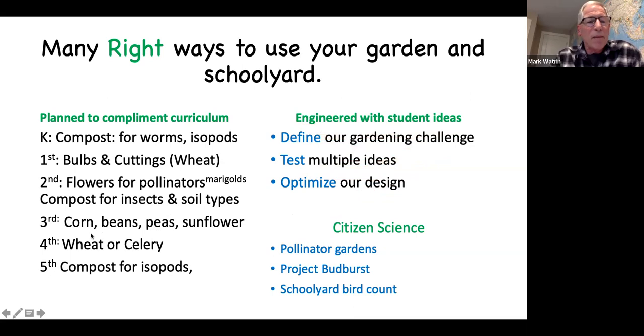For third grade, I'll try to make sections specifically for corn. I like to do the Native American corn because it's going to fit in a minute, as you'll see, with the stories in the ELA components. And wheat, celery, all those kinds of things. So I purposely say, I know these are experiences kids are going to have if you're doing the curriculum in your science kits. Let's go ahead and put them in our garden and we can see them in another setting. Okay. But that's only one right way. Okay. You don't have to do it that way.